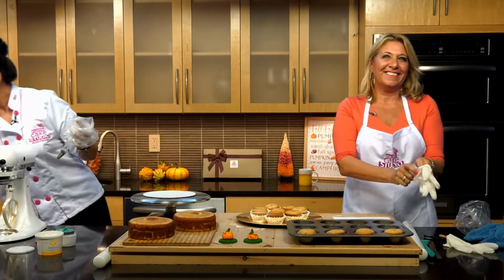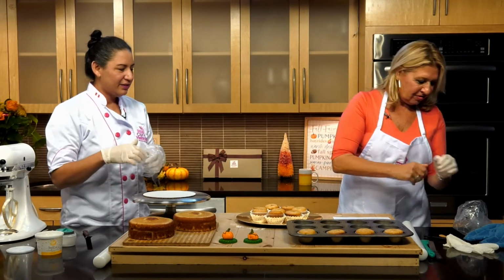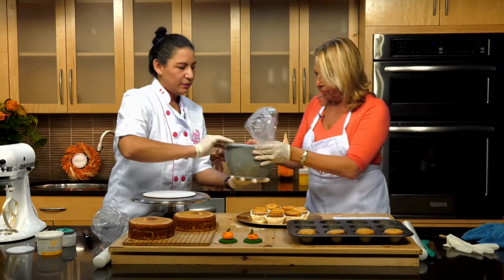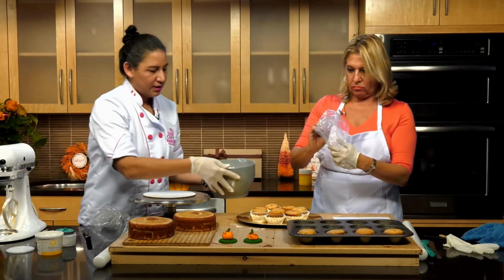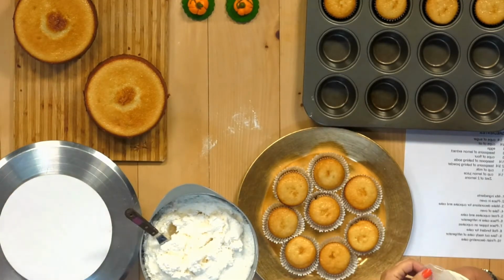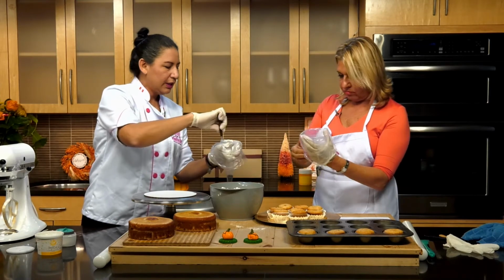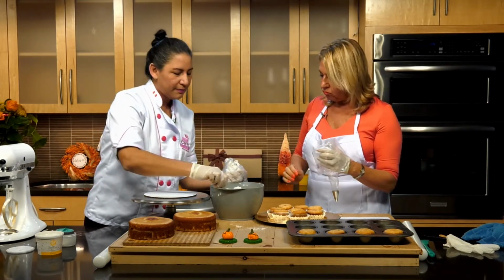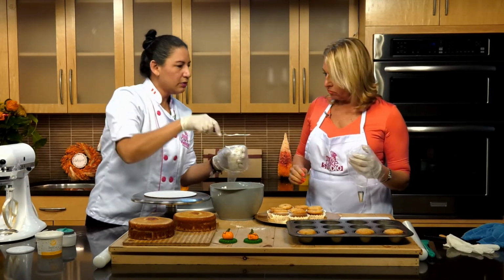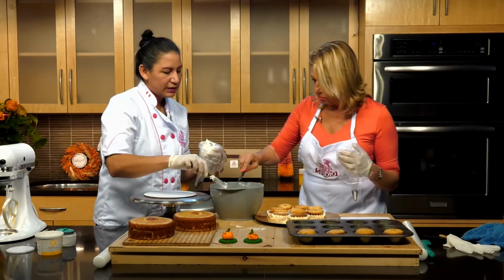Here's the buttercream. Beautiful. There we go. So the way you fill it up, you put a little bit in the bag, clean it on your finger, so this way it's in there. Okay. And then you can just keep putting it in and pushing it down. So you can either use the spatula or this offset spatula, whichever is easier for you.